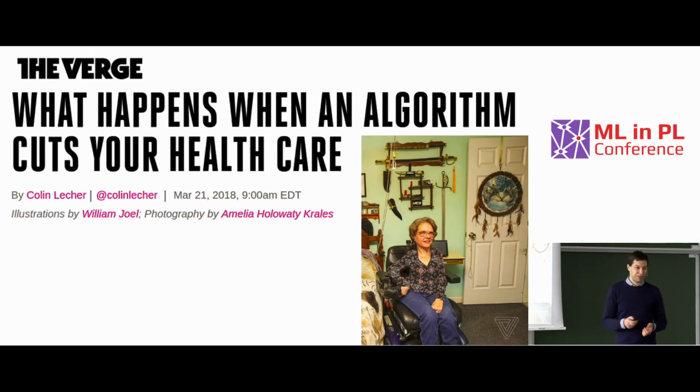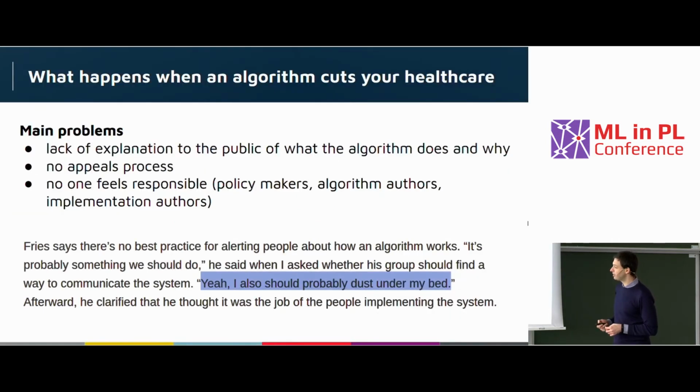So only when there were lawsuits filed and they really investigated in court, we learned that this was due to an error in the algorithm because her particular illness was improperly encoded in the algorithm. To me, it's like a super clear example what can happen even due to a really small issue. Like you can say that such bugs happen, and that's normal.